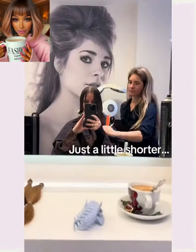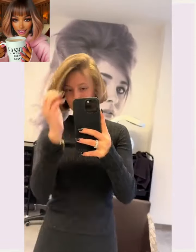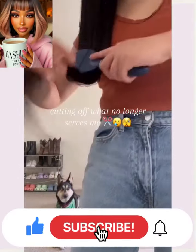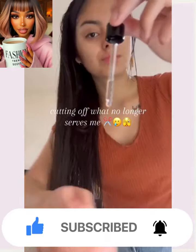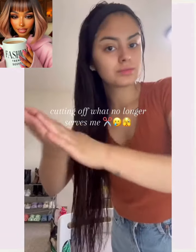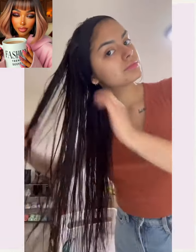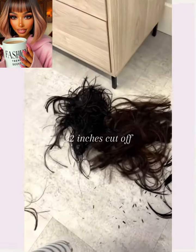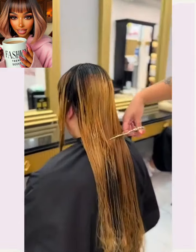Now, without further ado, let's get into today's hair transformations. So today we are going to be checking out some shocking long to short hair transformations. So here we have someone, she has this long waist length hair. So here is the before. She cut off 22 inches and got a bob.